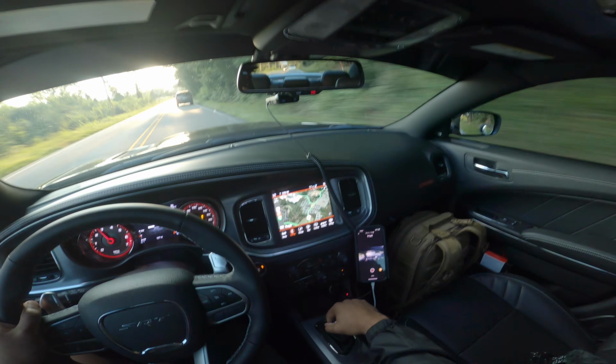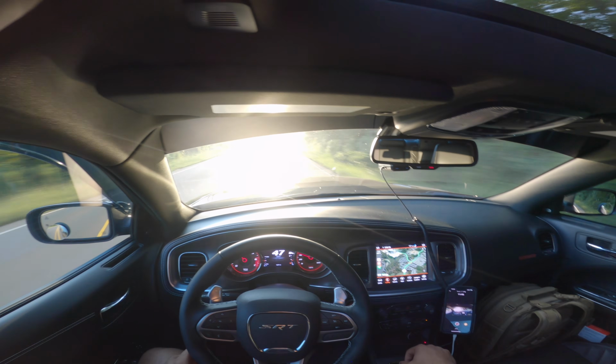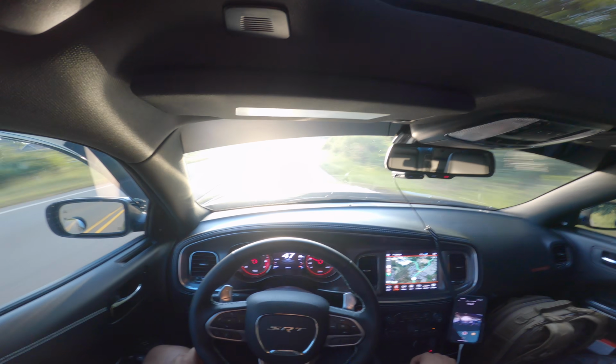And these Brembo brakes are sharp, man. They stop you on a dime. They stop you with no hesitation whatsoever, on a dime.